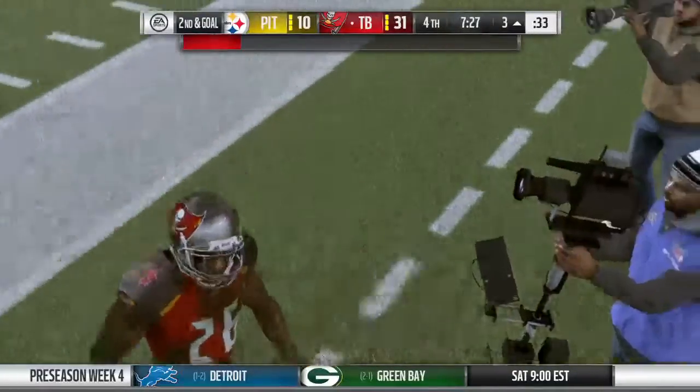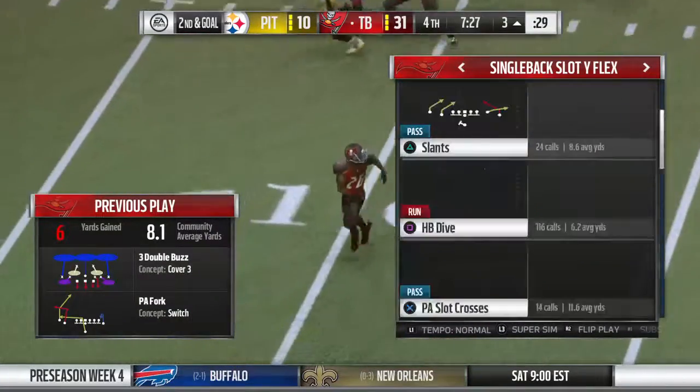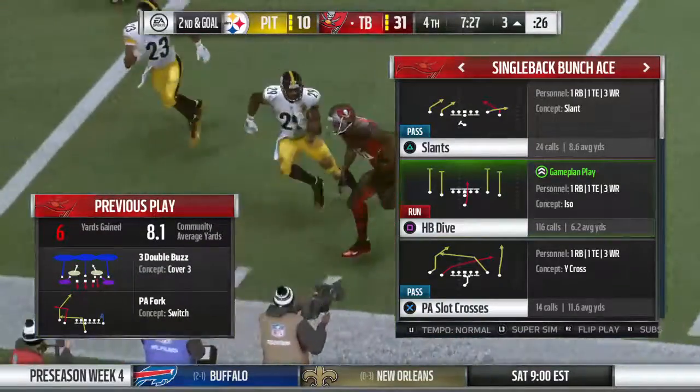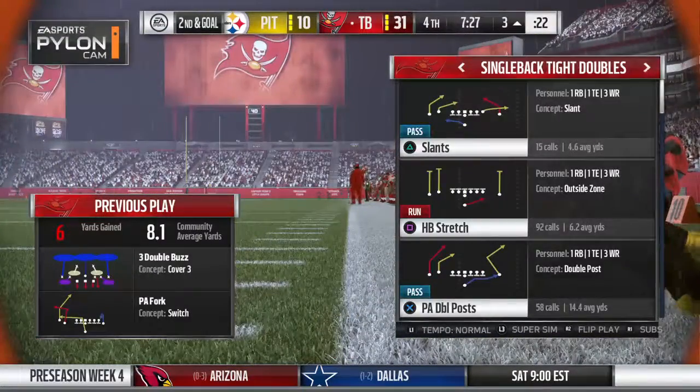So many times you hear today's NFL described as a space game. Get your best players into space with the football in their hands. That's why sometimes you just swing it out to your runner, get him out in the flat, and let him have a chance to make people miss in open field.